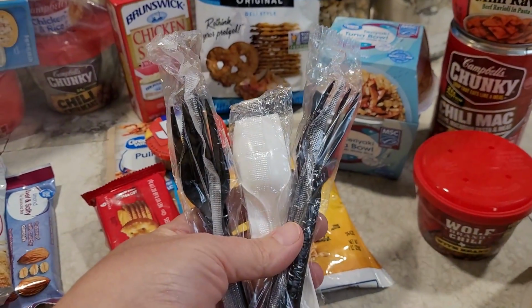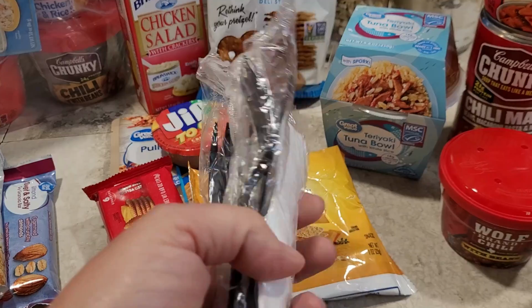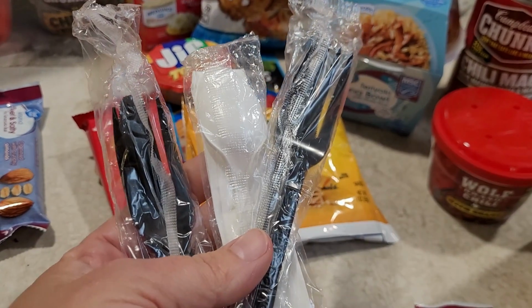And then, of course, you want to make sure that you include any kind of disposable silverware that you might need, any type of paper plates, anything like that. Some napkins, paper towels, some wet wipes, everything you need to sit down and have a meal.